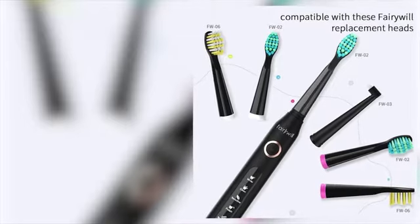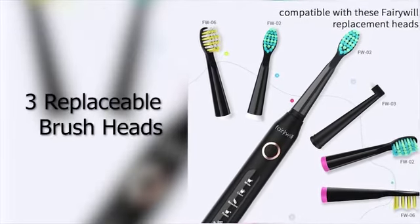This toothbrush comes with 3 different replaceable brush heads. Let's check some reviews. Specifications.